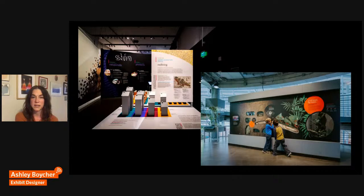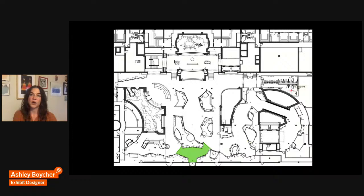Okay, so as far as scale and scope for Venom, Venom is actually one of our smaller exhibitions, but it's definitely a bang for your buck kind of experience. It's only about 500 square feet as compared to our largest exhibition spaces, which are around 9,000 square feet. Here in this image, it's highlighted where the Venom exhibition is in the overall aquarium space. And the aquarium itself is around 27,000 square feet.